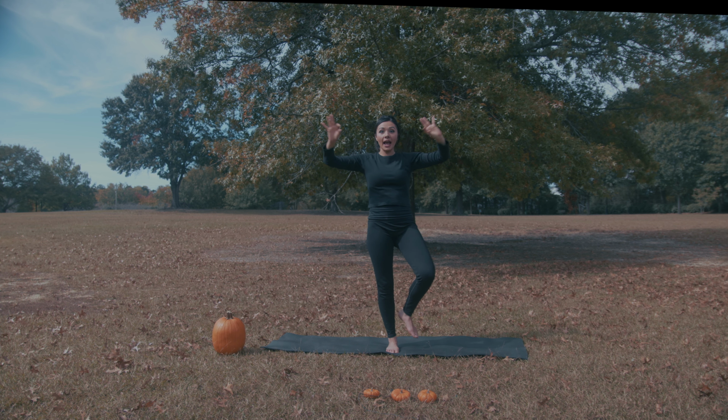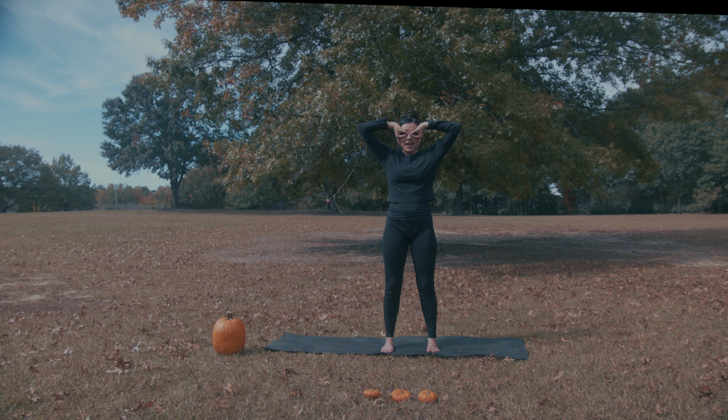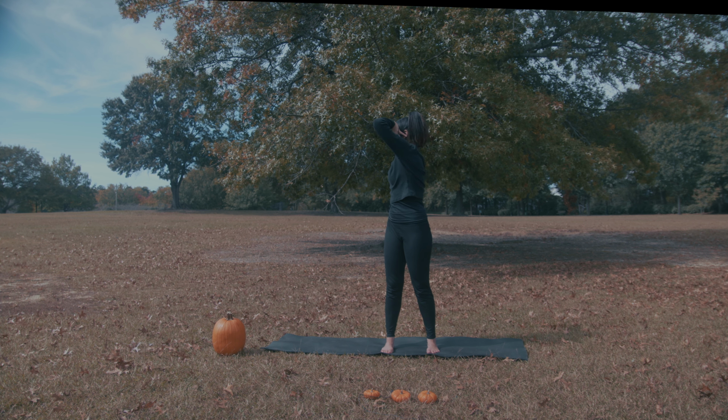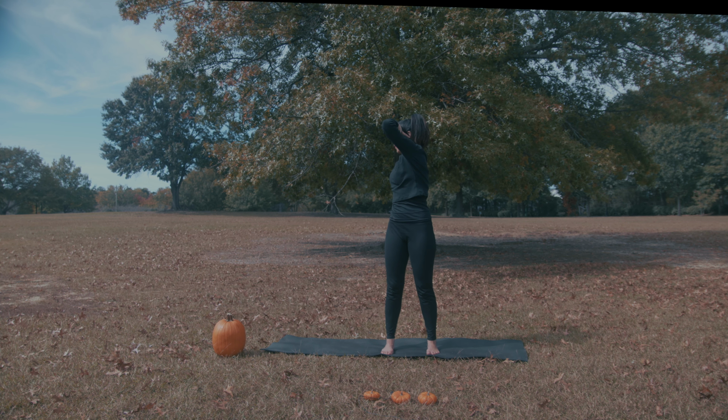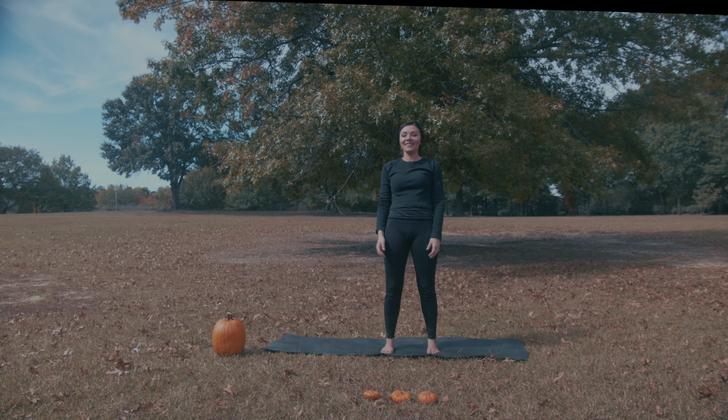And now let's make owl eyes. Let's bring our thumbs and index fingers together and put them over our eyes. And let's do some twists. Hoo, hoo, hoo, hoo. Good job, friends.